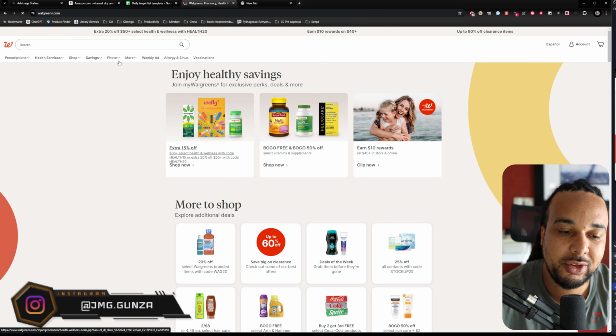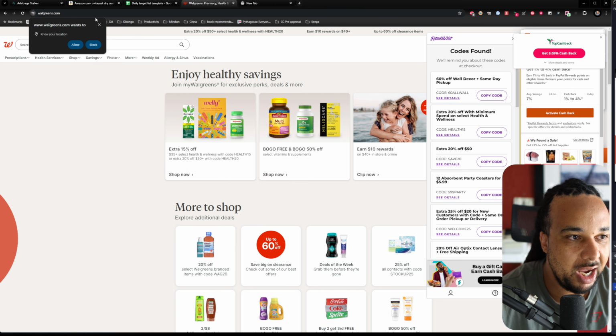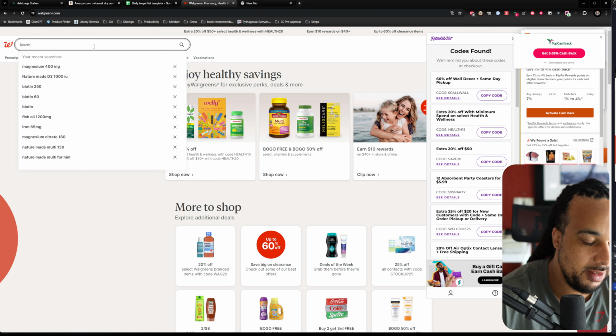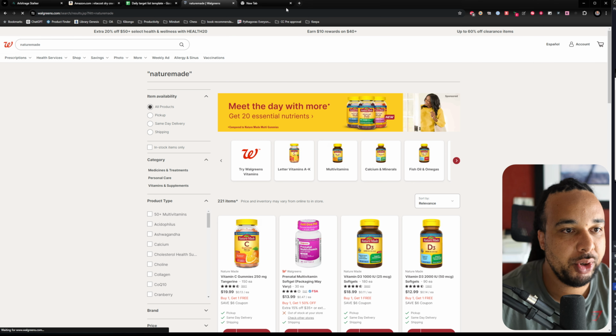Let's go to Walgreens, and you guys know that's going to be a great example because some people cannot source those products anymore. So I'm going to try to look for Nature Made products. If you can sell Walgreens, look for Nature Made product, okay? And try to find a product that is profitable.